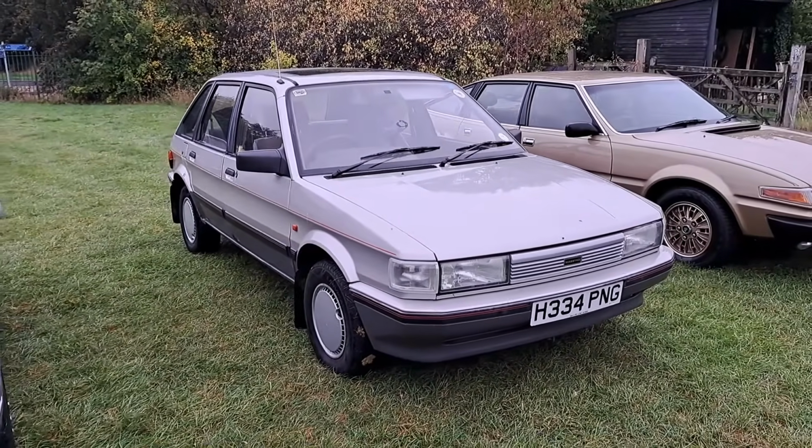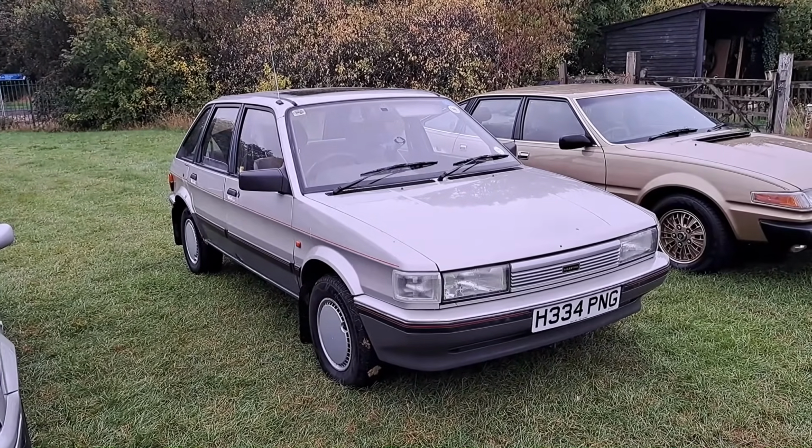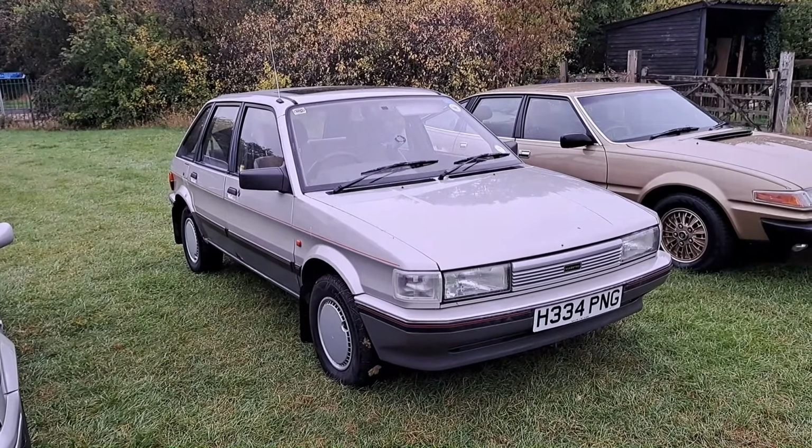How many Maestros have I driven? I think it's like 7 or something. I've driven tons of them. Absolutely tons of them. We're probably 1.6 for LX there.